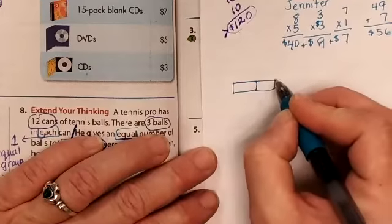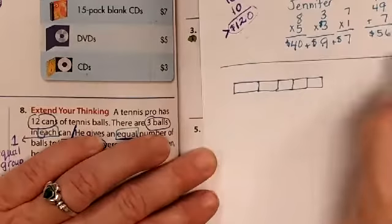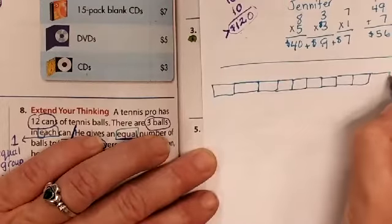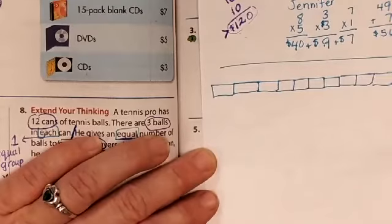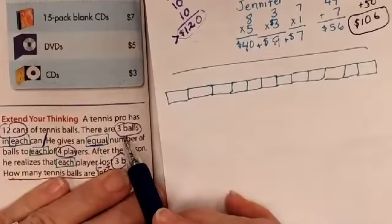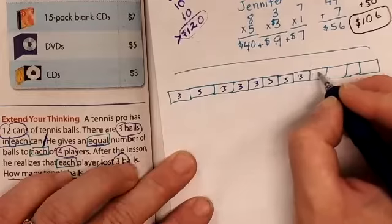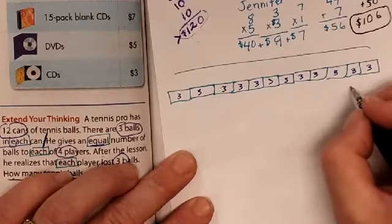1, 2, 3, 4, 5, 6, 7. I'm going to draw one over here. 8, 9, 10, 11, 12. And I know that there are 3 tennis balls in each can. So we're going to do 3, 3, 3, all the way down, 3 tennis balls in each can. Now I have 12 cans, right?